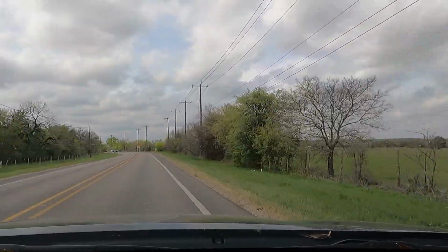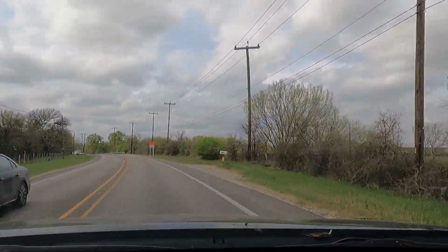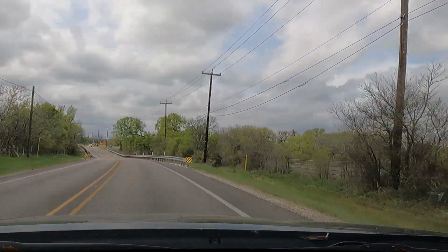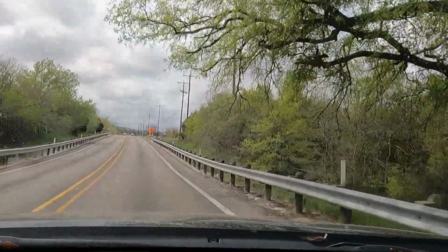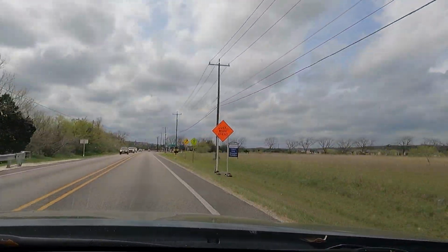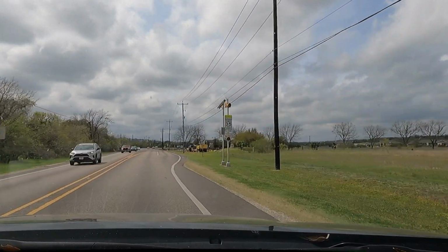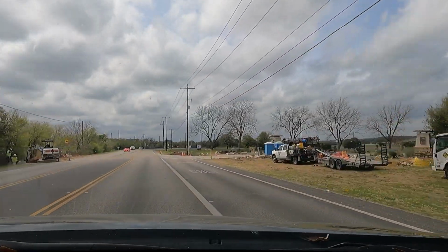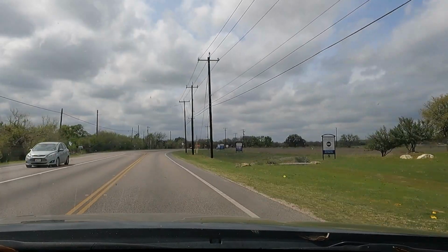This section of road is in Bulverde, Texas, which is in Comal County, just to the north of the Bexar County line in the San Antonio city limits. Since it is in the middle of the day, traffic isn't very heavy here right now. And there's not even much traffic at the intersection with 281, as you'll see in a minute.